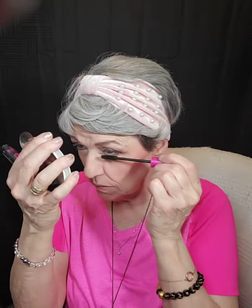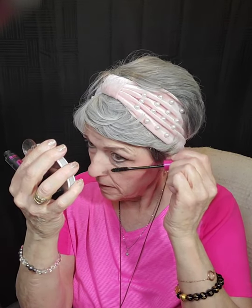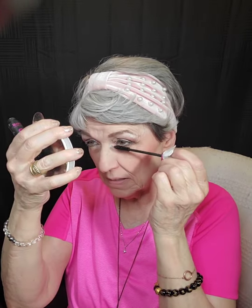Okay, let's do a little bit of... Now, a lot of girls will put eyeshadow on their false lashes. I would suggest you not do that. Anybody I have ever discussed that with says that it will lessen the life of your lashes.